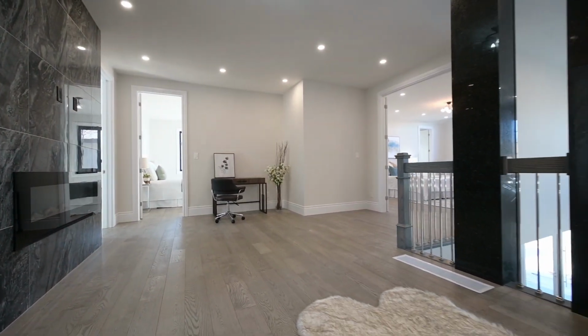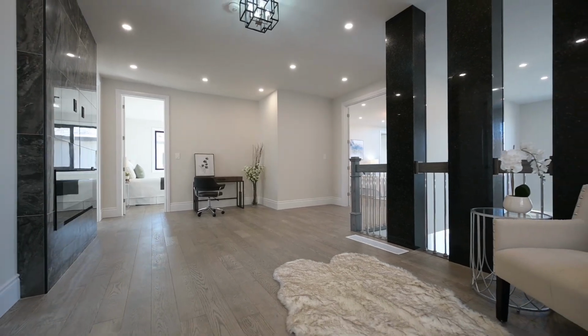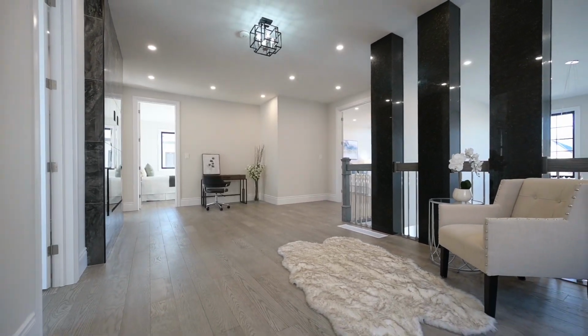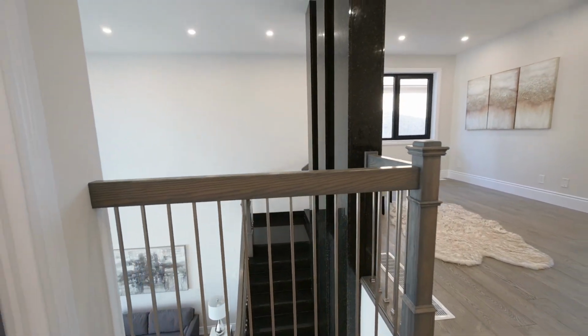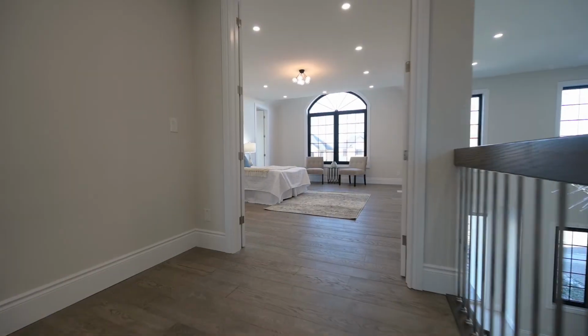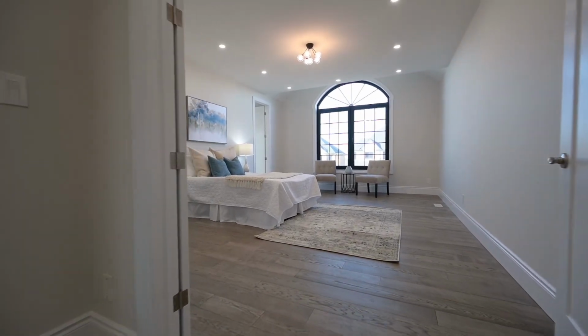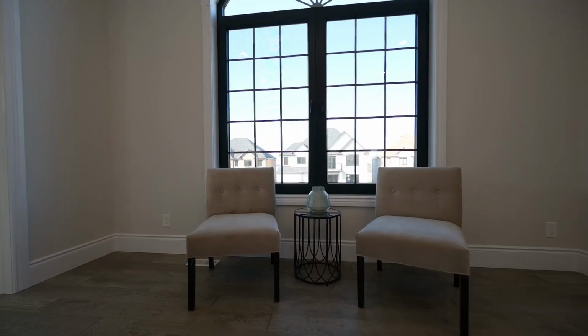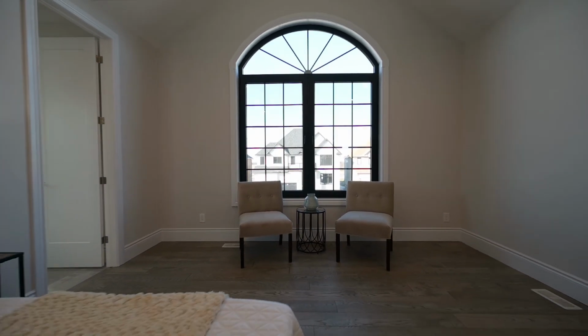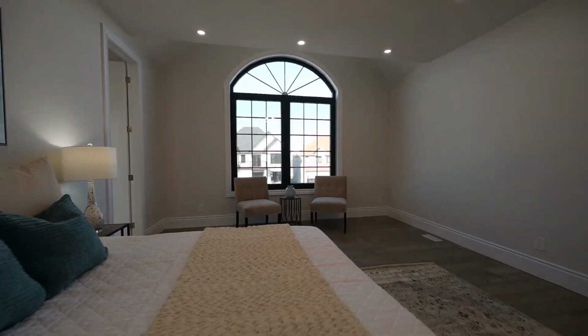Upstairs, the landing is a retreat itself with another granite encased fireplace, plenty of room for a seating area, and great views to the main floor. The master bedroom is of matching dimensions with an enormous walk-in closet and an ensuite with floor-to-ceiling tile.